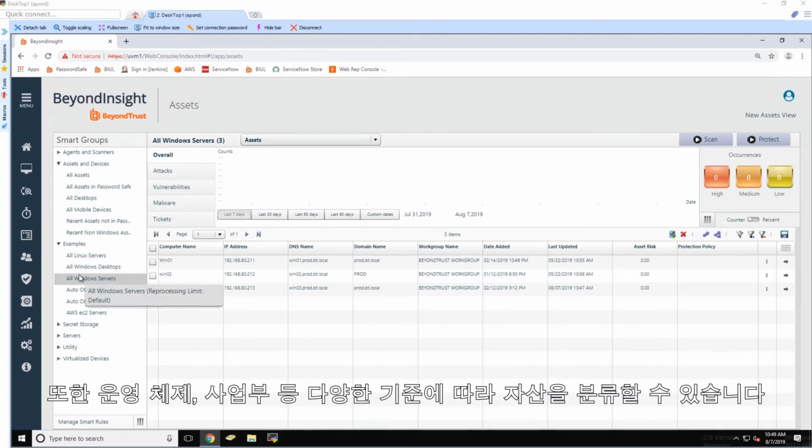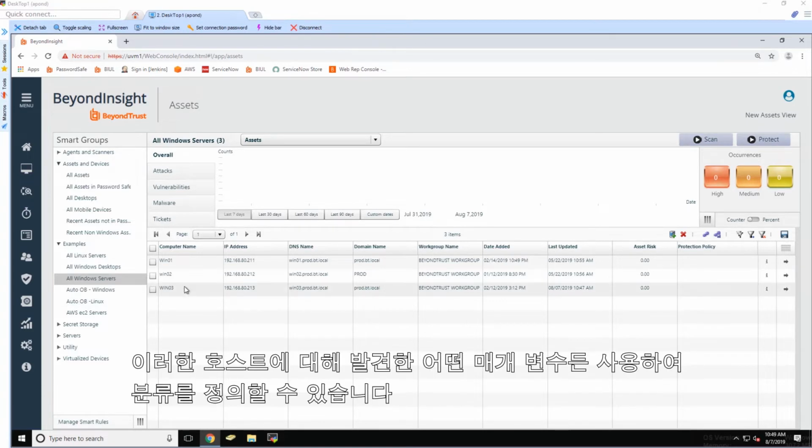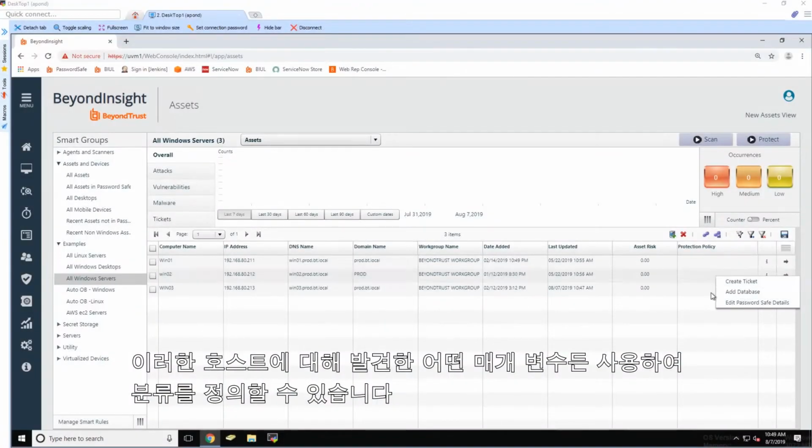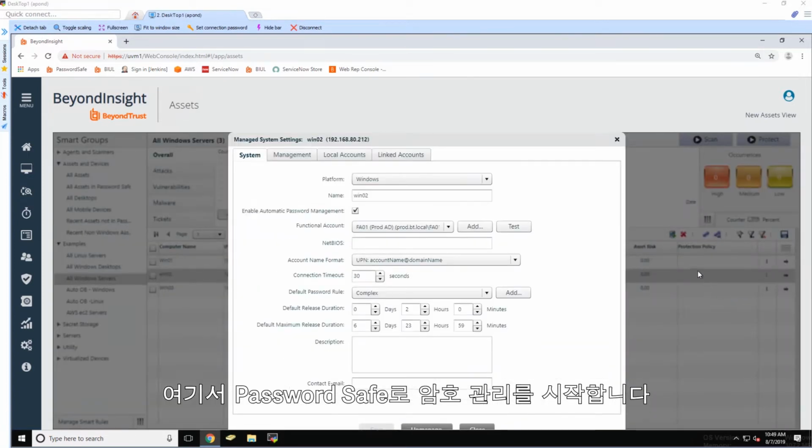We can also classify our assets based on operating system, business unit, or however else we may want to classify them. And this doesn't need to be a manual process. We can use any parameter that we've discovered about these hosts to define the classification. This is where we would go to start managing passwords with PasswordSafe.